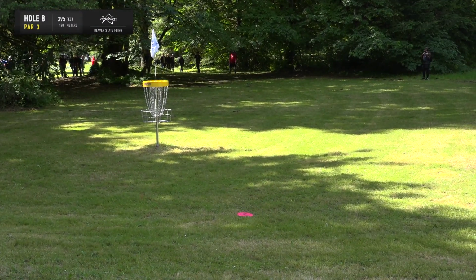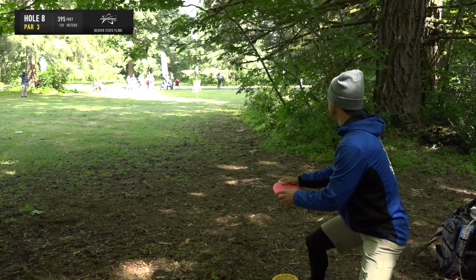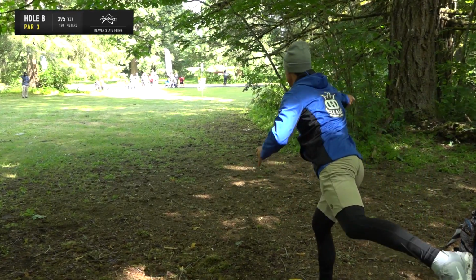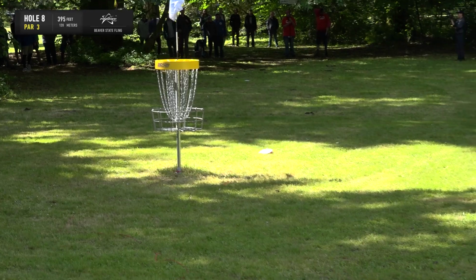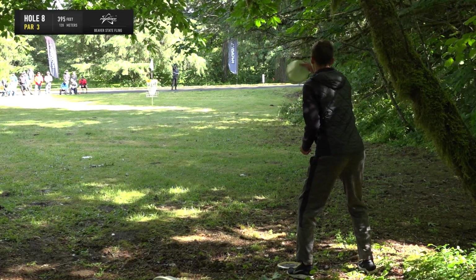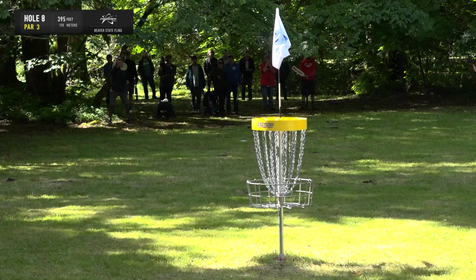Yeah, well played shot. That's what you've got to do when you get stuck in the middle of the fairway up here. AJ is looking at his layup, which he does so nicely. Calvin with a long bid for 2.